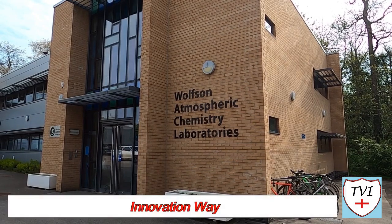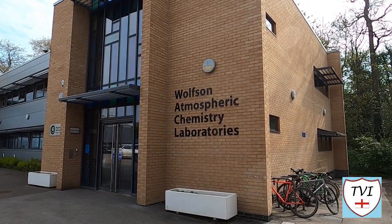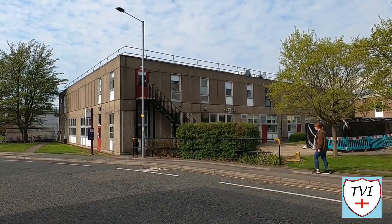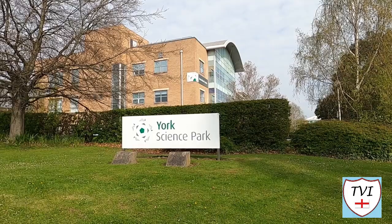Now we're hitting the University of York. This is a massive site which covers most of the northern areas of the parish. It's a collegiate research university and it was established in 1963. It's since expanded to more than 30 departments and centres covering a wide range of subjects, but as universities go, it's certainly got a very sciencey feel to it.